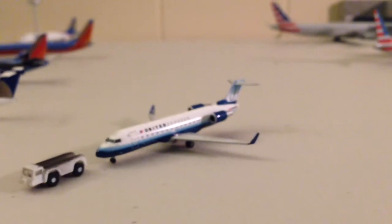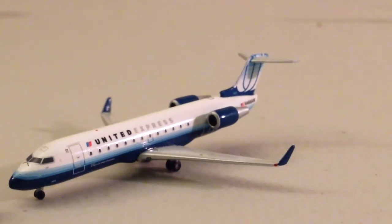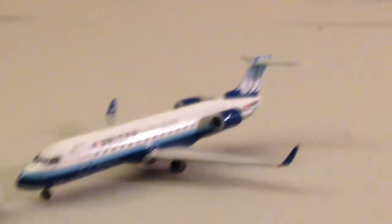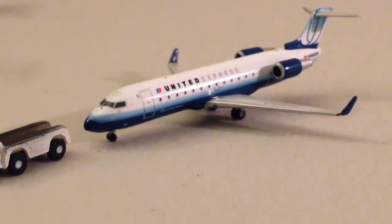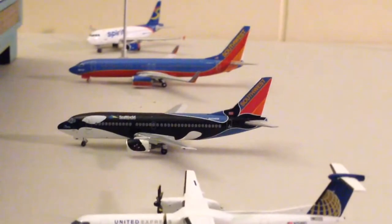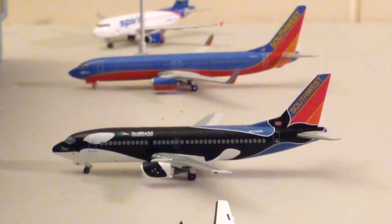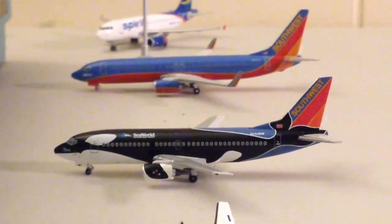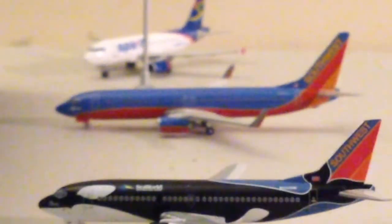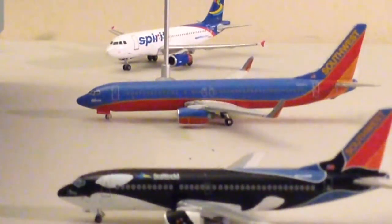Here we have a new model, a United CRJ 200 who will be heading out to IAD today or tonight. Just got done pushing back and should be starting its engines and taxiing soon. Here we have a United Express Dash 8 Q400 just arrived from Buffalo, New York. Here we have a Southwest 737-300 who is awaiting ground crew to assist him to get passengers out to Orlando. There we have a Southwest 737-800 who will be pushing back to head out to Chicago Midway.